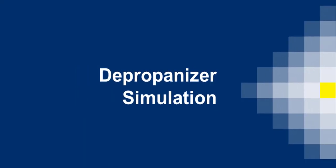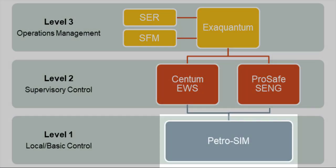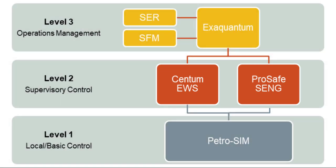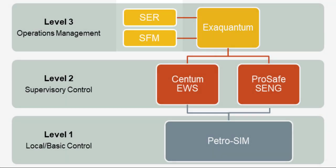The system I'll use to demonstrate SFM is a simulation of a typical depropanizer plant. The simulation includes all the elements that are part of a live plant and are arranged in the same way as would occur in a real facility. The process equipment and instrumentation representing the physical components are simulated in PetroSim. The instrumentation is connected using virtual I/O to the Centum and ProSafe RS controllers that are simulated using their own test software. The controllers are connected to an Exaquantum plant historian via OPC with the sequence of events recording and safety function monitoring applications on the same computer. The sequence of events recording, or SER, does event analysis and trip detection, while SFM provides visualization and reporting.